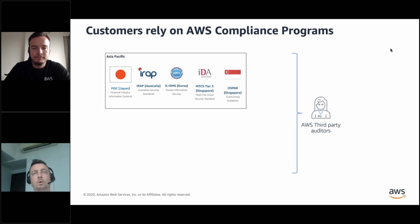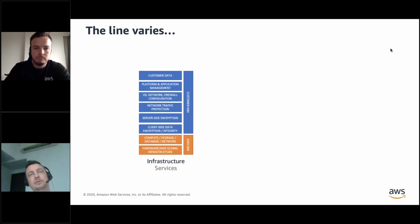Now, all of these reports that I'm referring to that are produced by our third-party auditors are available to you free of charge. And I'll show you a little bit later on where you can actually get those from. But the reality is that the diagram I showed you earlier around the shared responsibility model is true, but it's very conceptual. In truth, it's slightly more nuanced than that. And why that is: depending on the services that you use from us, the line of responsibility actually moves.